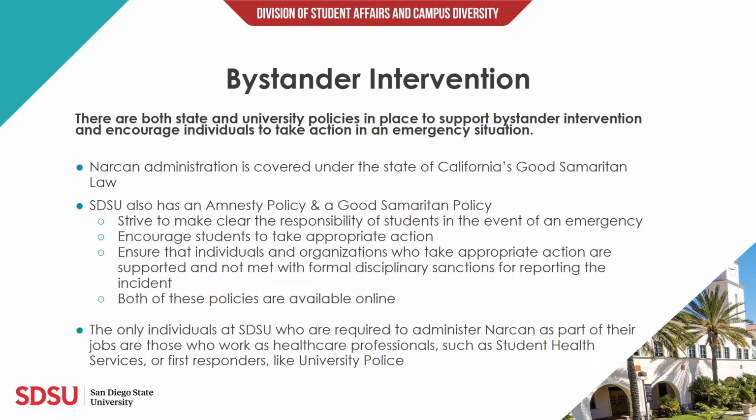There are state and university policies in place to support bystander intervention and encourage individuals to take action in a health emergency. Narcan administration is covered under the state of California's Good Samaritan Law. It is considered as rendering first aid similar to CPR. SDSU also has an amnesty policy which supports individuals and a Good Samaritan policy which supports recognized student organizations.